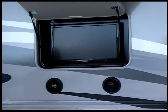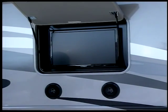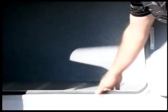This has got a nice unit. It's got outdoor speakers here. So if you're outside tailgating at a ball game, you can turn the TV on. It's right here underneath the awning. Everybody can hear it. Storage area is all going to be this rotocast storage. It's got a little drain hole, so if it does get wet, you're okay there.